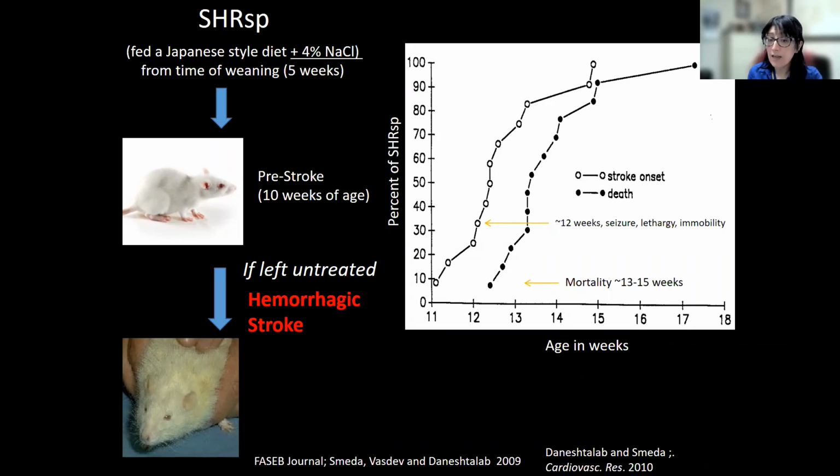These particular aspects of the stroke are shown with an increase in systolic blood pressure that we see at 10 weeks. There's a development of a leaky blood-brain barrier, which we'll take a look at, and the seizures themselves, and there's severe lethargy and immobility.